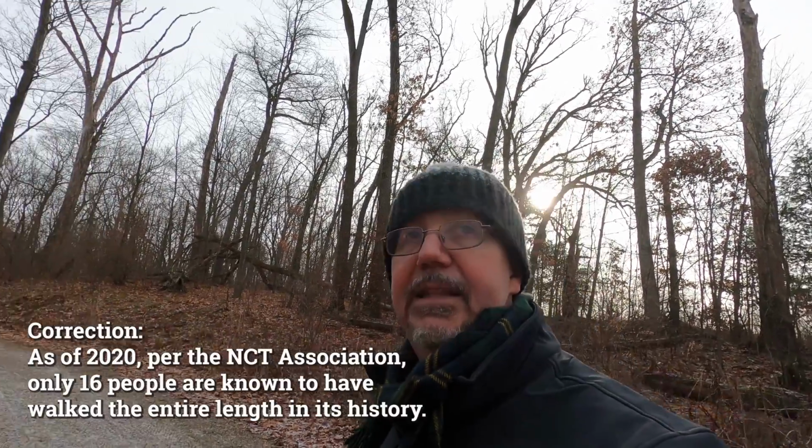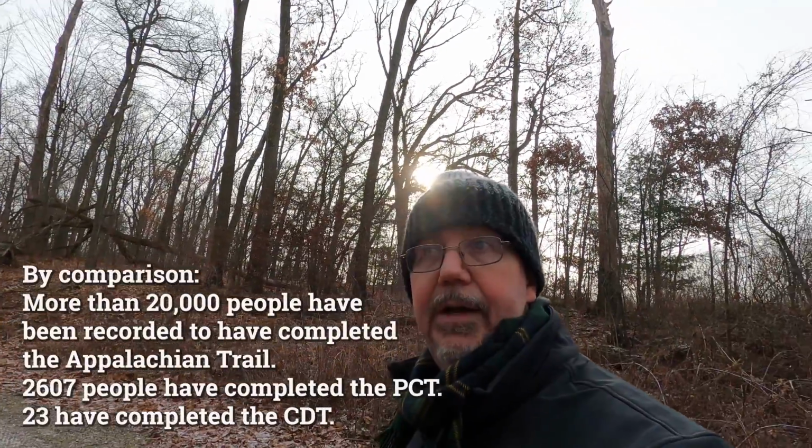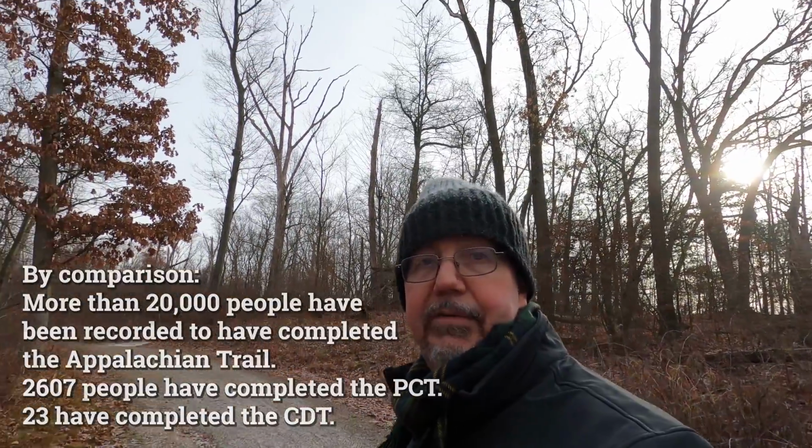So obviously it's not the most popular trail yet for through hiking, but it has a lot of fans up and down Michigan that like to go hiking sections of it. So thought I'd tell you a little bit about that today, and we're going to continue our walk on the Calhoun County Trail, which also, at this point, is part of the North Country Trail.